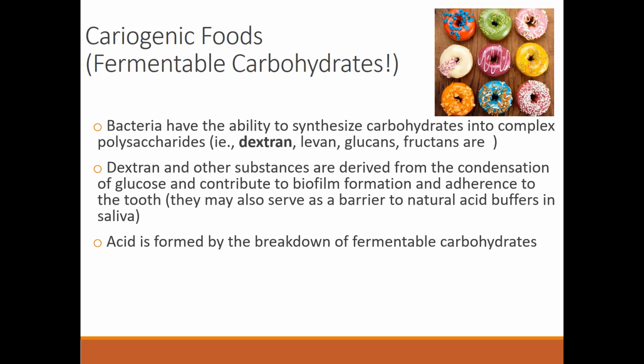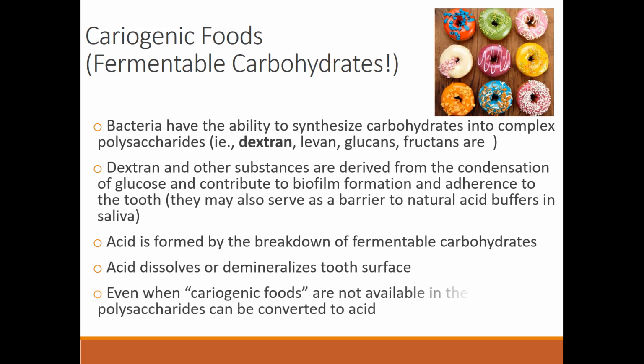So this acid, I told you this, it's being formed as these fermentable carbohydrates are being broken down in the mouth. And when we do the digestion unit, we're going to talk a lot about how each type of food is broken down, where it's broken down, and what breaks these different types of food down, whether it's a protein or a carb. So this acid will dissolve, or demineralize would be the word for it, tooth surfaces. And it's much more common for that to happen in someone that has recession and they have root exposure or cementum exposed. That creates an even greater risk.